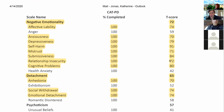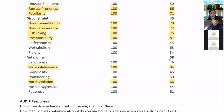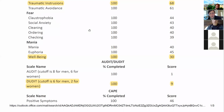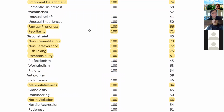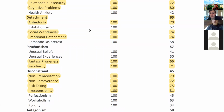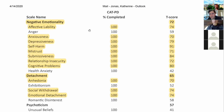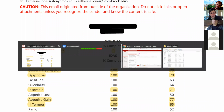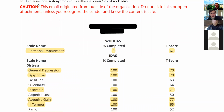So again, this is somebody who had elevations on two other things to point out here: the fantasy proneness and peculiarity that are not verified, that don't seem to be outright psychotic symptoms based on the results of the CAPE. But she also had some suicidal, some self-harm problems. Actually, that is her highest elevation, and she's just under the threshold on suicidality. So let's look at those items to get a better sense of what exactly thoughts and behaviors she's reporting.